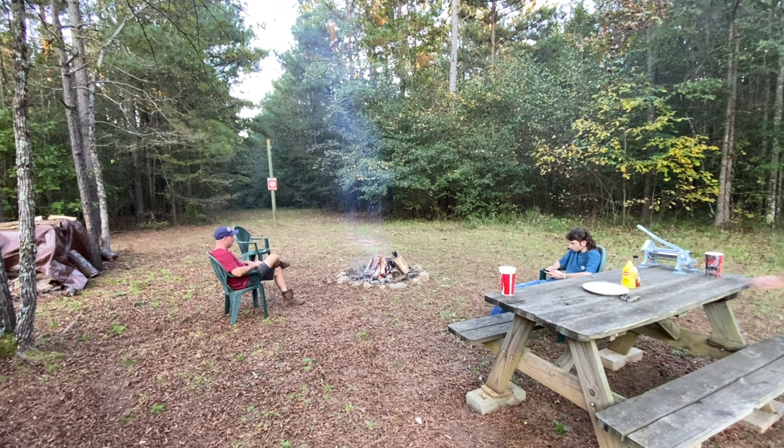Although it's hot, the fire maybe will keep some bugs and mosquitoes away. But it's tradition to have a fire on open day. It's just the way it is.